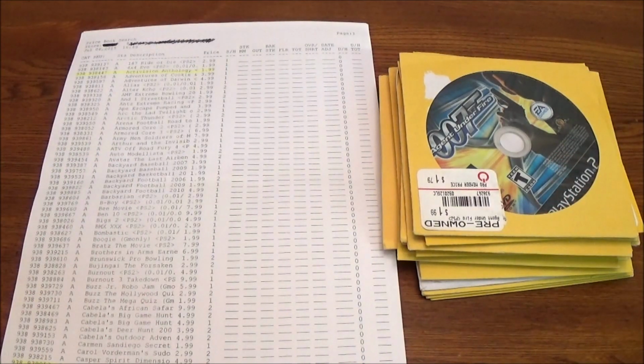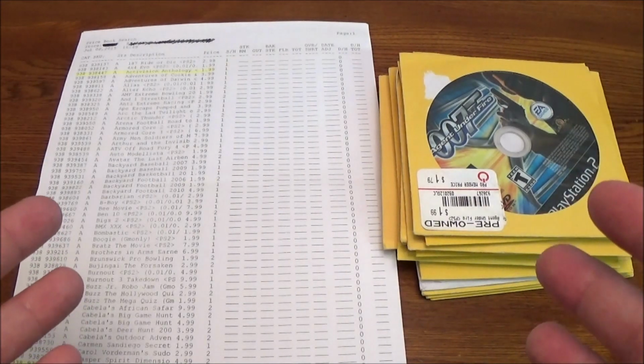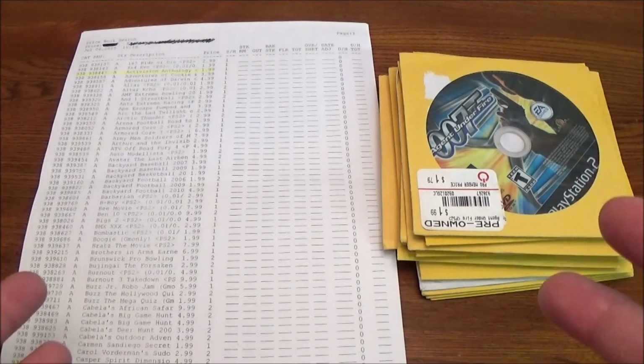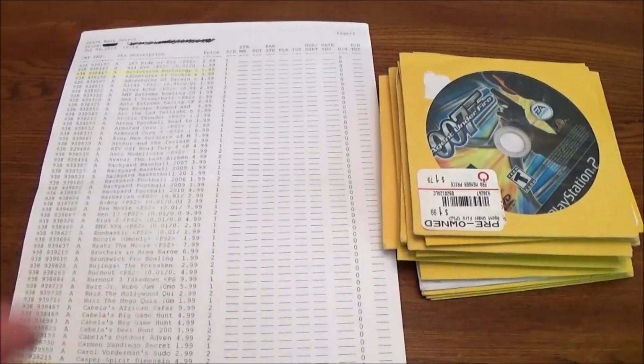So, again, I'm doing this update to urge you guys, if you're collecting for PS2, or if you're trying to find some hard-to-find titles, uncommon titles, go into your local GameStop and ask if they're participating in this deal, because if they are, you can walk out with some really cool treasures like these for next to nothing.